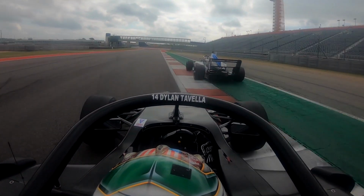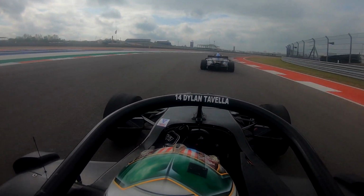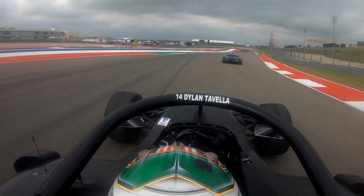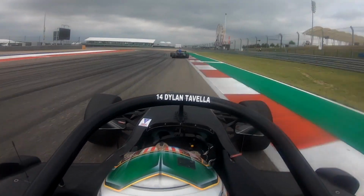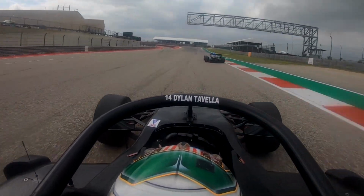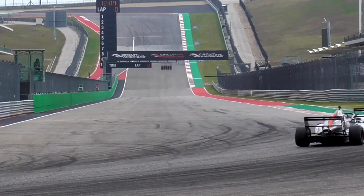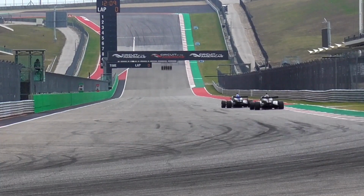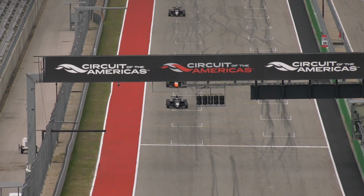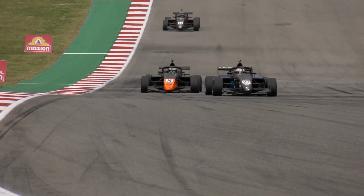This time, Tavella doesn't send it down into turn 15. But he is right on the gearbox of our points leader. And Hyman is getting a little more momentum through this quadruple apex right-hander. That allows him to draw out to just a little bit of breathing room, not much. Tavella thinks about sending it there at turn 20, but falls back in single file as the order has been reversed. Raul Hyman now takes over the lead. Berging still holding off the challenge.